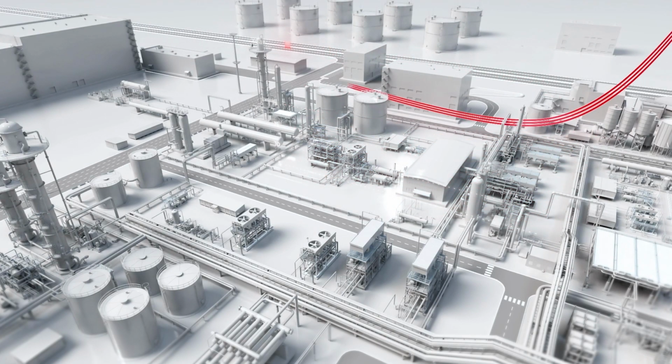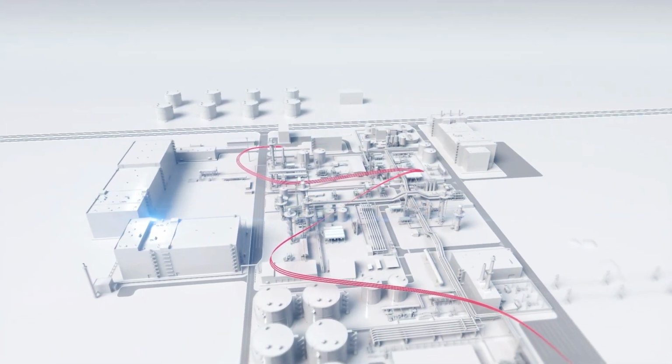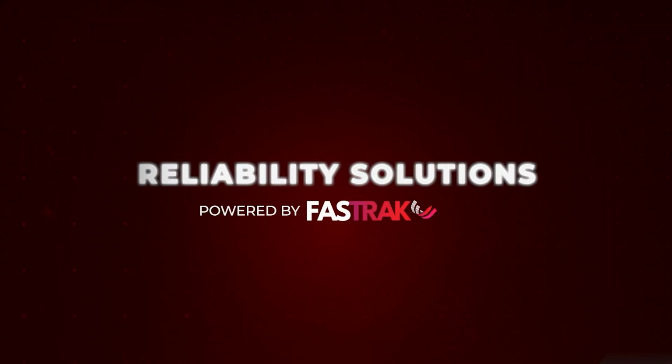With Flexaseal, you gain more than exceptional mechanical seals and services. You gain a partnership dedicated to your plant's long-term success and reliability.